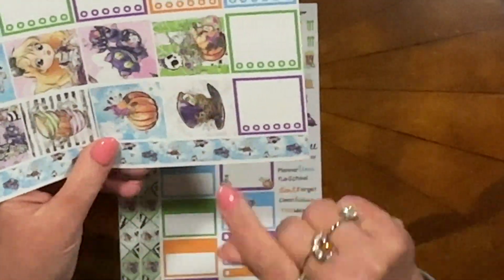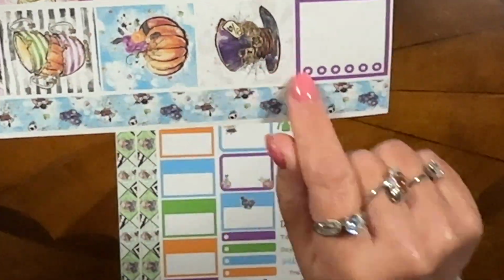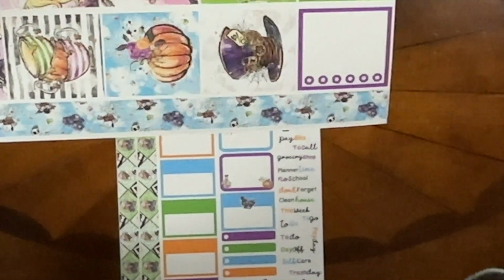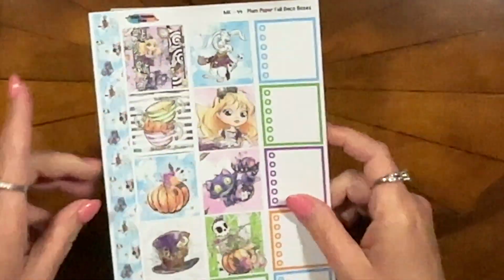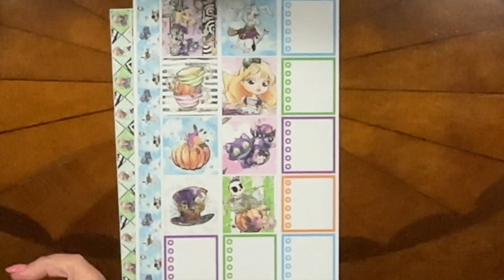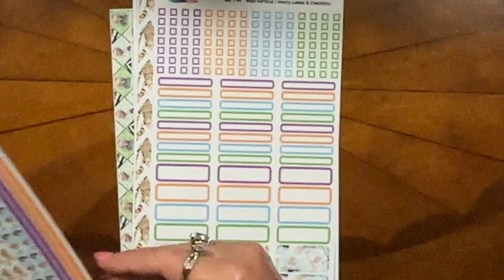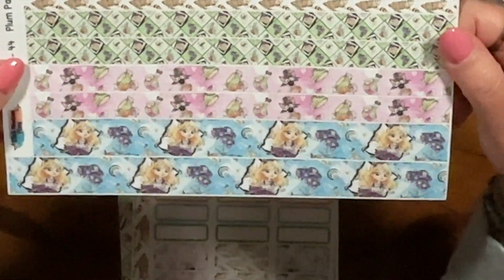I'm sorry. The cat is purposely upside down because if you look at your little bat, he's right side up. But you know, the cat kind of flips around all the time, even in the movie. So, you know, he's upside down and the bat's right side up. Then you have your checklists and labels. Gorgeous. Love it. And then here is your washi strips, my friends.